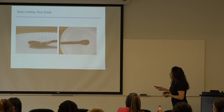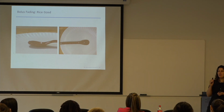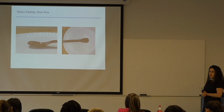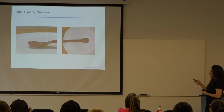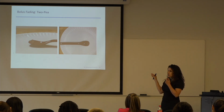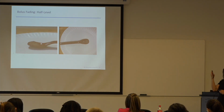So when we talk about a rice-sized bolus, it's really a grain of rice. Think of 1 grain of rice. If it looks bigger than 1 grain of rice, it's not rice size. Really make it small. Make it easy. Then the next we have is 1 pea. Remember our famous pea? It's about a 1 pea bolus. If you think of 1 pea pureed down, that's what it looks like, again, from the aerial view of my kitchen and from the side view. And then 2 pea. So 2 pea is generally, when you look at most of the literature, where you start. It's about 1/4 of that large maroon spoon, and it should be pretty flat. Then we have half level. Again, a nice flat half of that spoon.